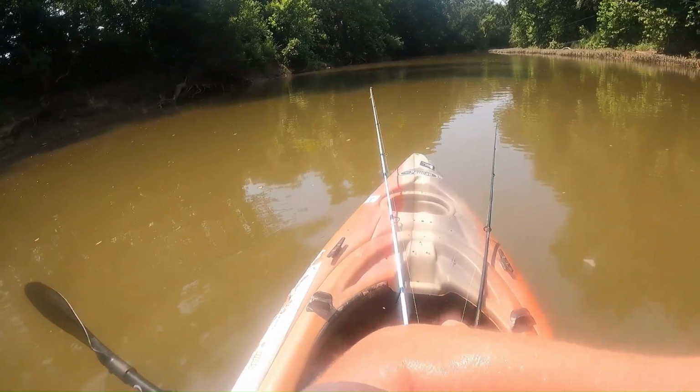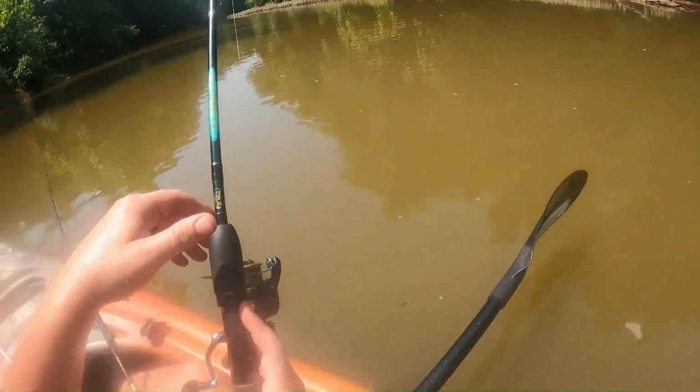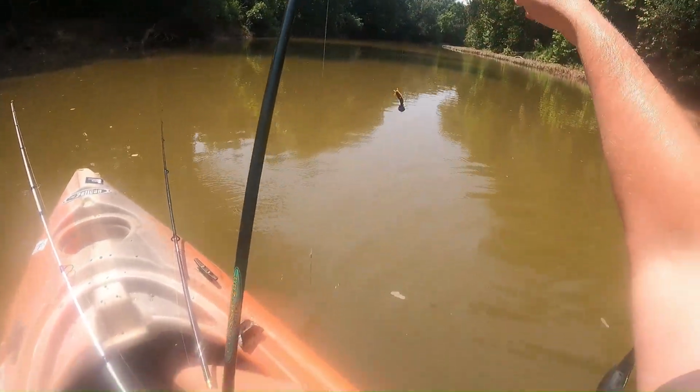There's a fish. I think I got a pretty good hook set into this one. Oh, and that was another little smallie, I believe. Look at what they're doing to this thing.